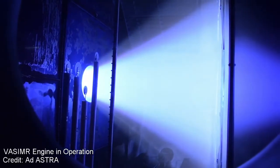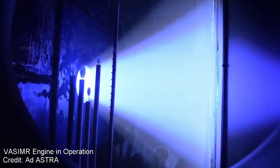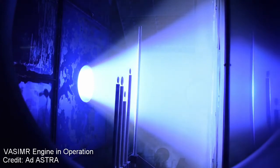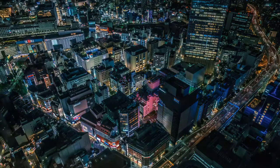ASTRA is a company that actually managed to build a VASIMR rocket, and it turns out it took a lot more power than they were expecting. In order to generate just 5 newtons of thrust, they needed more than 200 kilowatts of power. To put that in perspective, that's enough to light up an entire city block.